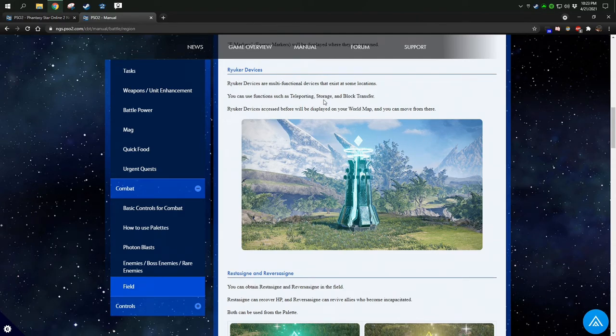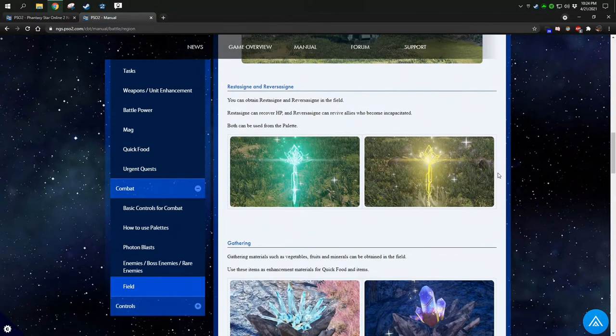Also, we have our Reuker devices back. Reuker devices are dope. You use them for teleporting. You can use them to access your storage out in the field. You can use them to transfer between blocks. There's also our block transfer, so no more elevator. And then you can teleport directly to them as well. So teleporting, you don't have to teleport from them. You can if you want to, but there's no reason to. You can just open your map and teleport. But you teleport to these individual zones, so it's good to pick up your Reuker devices.